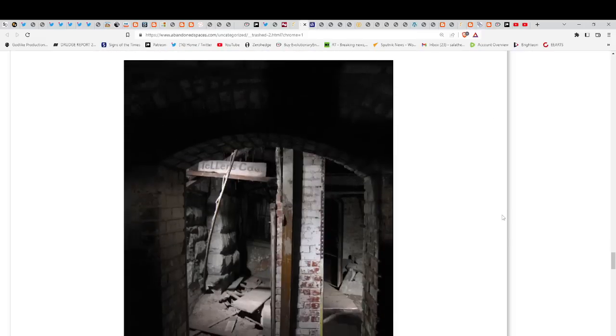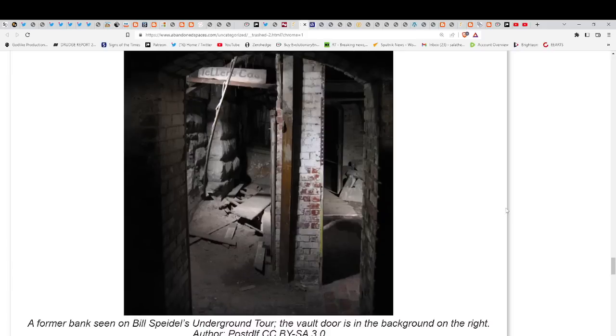Interesting. Something feels really odd, doesn't it? A former bank seen on Bill Spidle's underground tour. The vault door is in the background on the right.